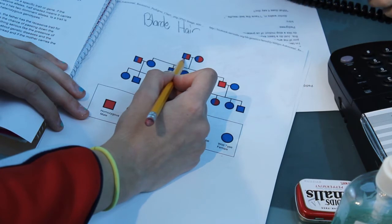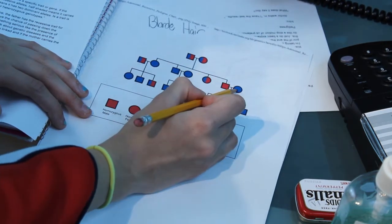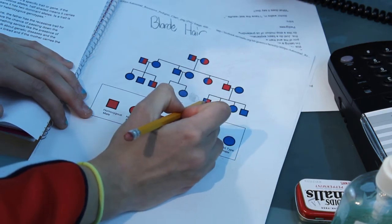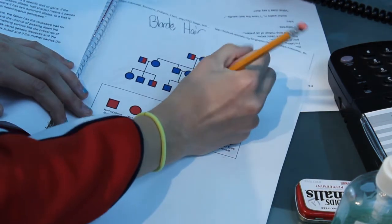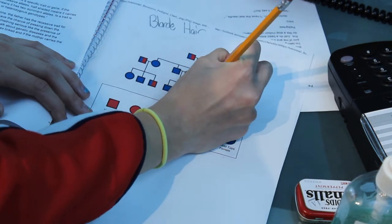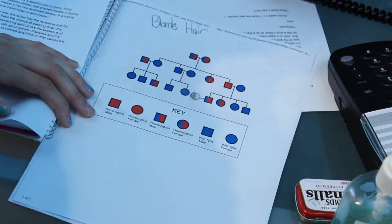Square represents a male, circle a female. Each tree follows a specific trait or gene. If the shape is colored blue, it means the person carries two recessive alleles. Half shaded means the person carries the dominant and recessive allele, and red shaded means it has both dominant alleles. If a trait is dominant, it will be expressed by any homozygous or heterozygous genotypes. And here I am, heterozygous.